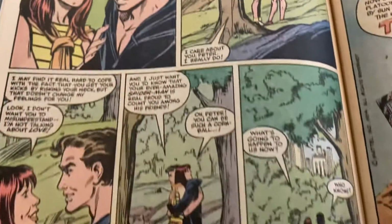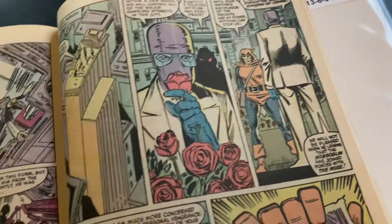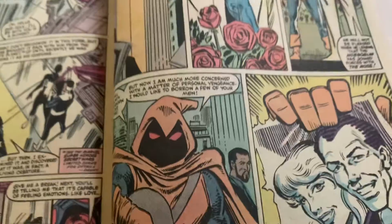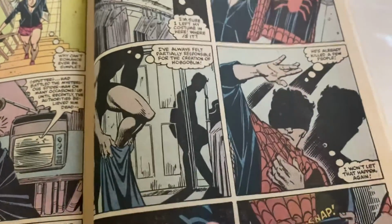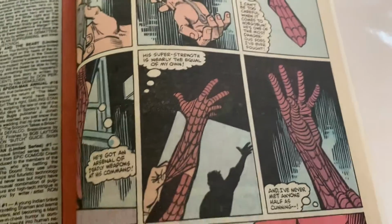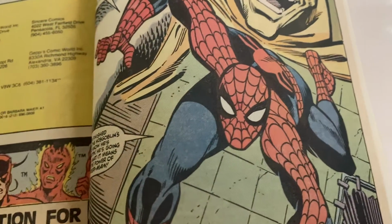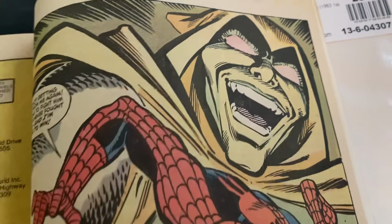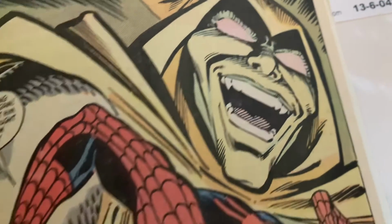But yeah, this is definitely a cool issue. And let me just go ahead and show y'all what I'm talking about with the Hobgoblin. I mean, he is the master at drawing the Hobgoblin. And I'm going to show you exactly why. And I'm also going to show you how his Spider-Man is very Ditko-like as well. So there's the Hobgoblin. Doesn't get any better than that.